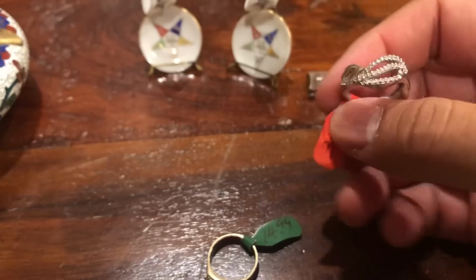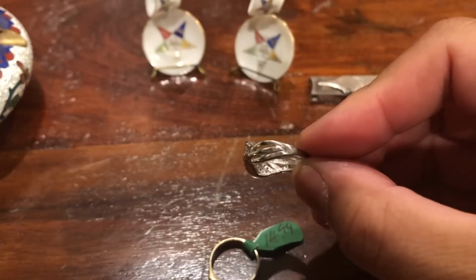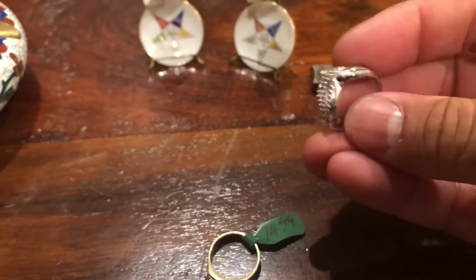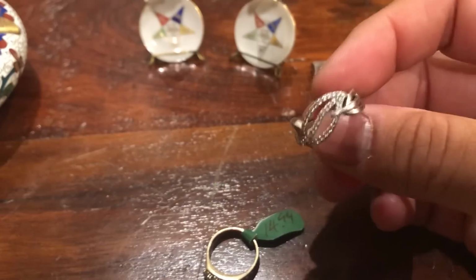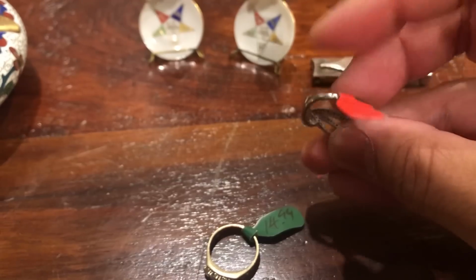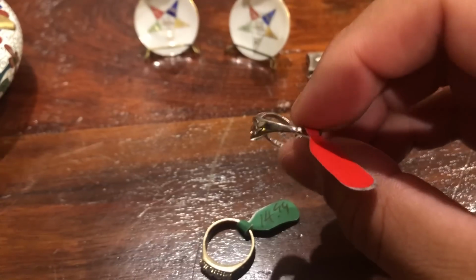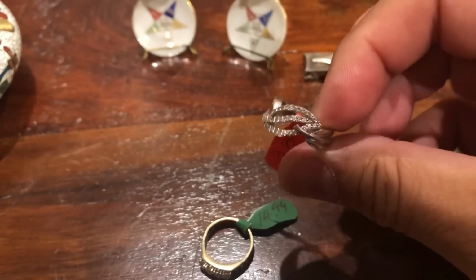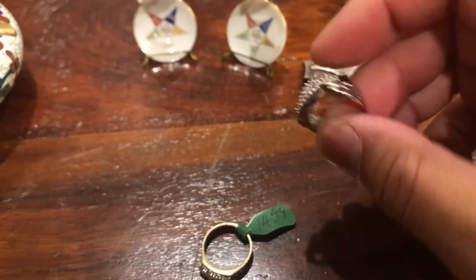The lady was probably in her late 50s, early 60s. With my naked eye, I could see it said 925. I didn't need my loop to see that. Other than silver, these are not diamonds. I'm pretty sure they're CZs, cubic zirconia. But you see how they perforated the back so more light can shine through. Usually they only do that with somewhat real jewelry, not costume jewelry where they just glue the stones in.